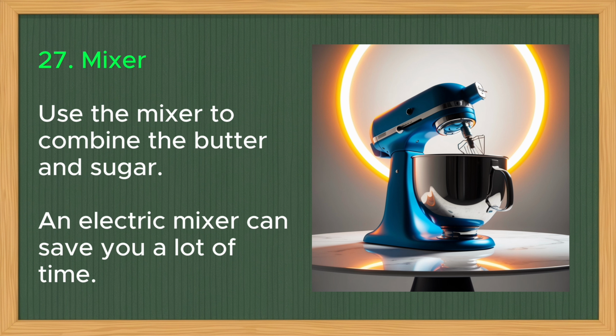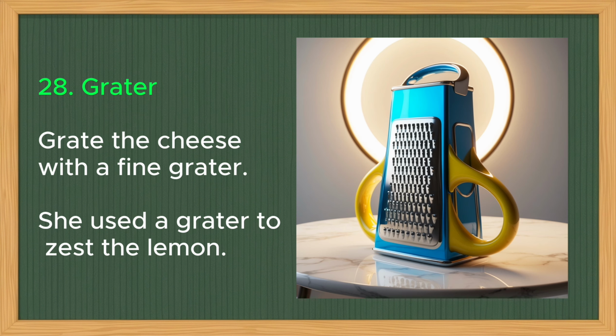27. Mixer. Use the mixer to combine the butter and sugar. An electric mixer can save you a lot of time. 28. Grater. Grate the cheese with a fine grater. She used a grater to zest the lemon.